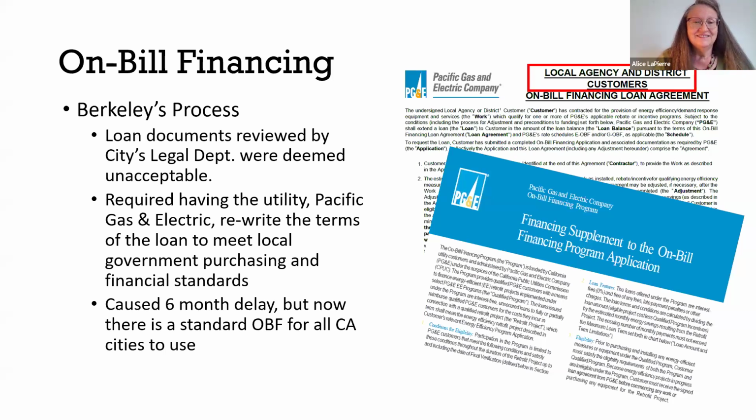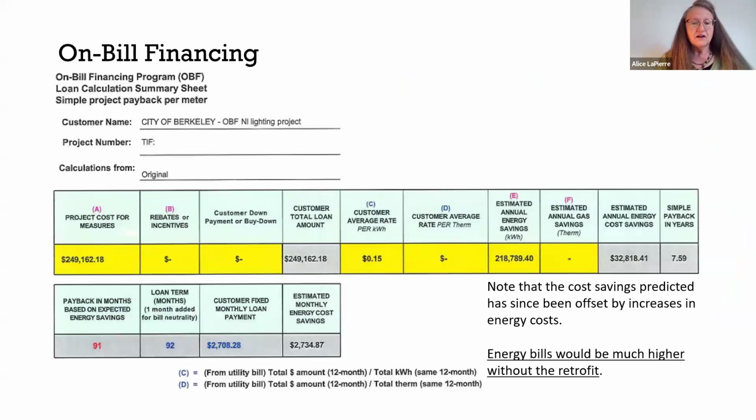Next slide. So here's our actual loan terms showing the project costs in cell A. You can see we spent nearly to the cap of $250,000. The average rate per kWh in cell C was, you can see, quite low compared to what it is now.